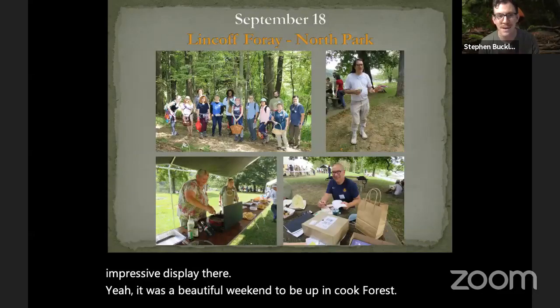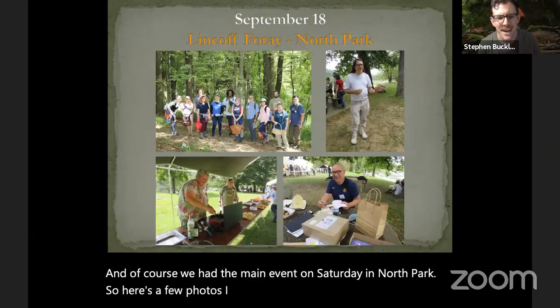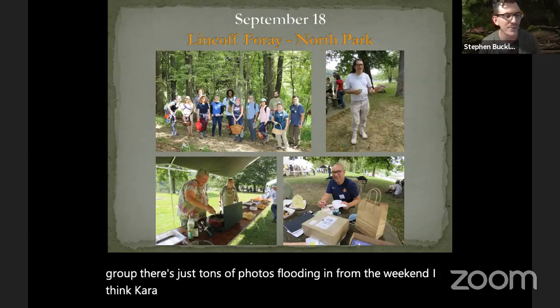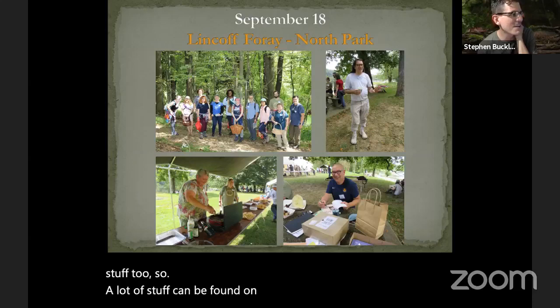And of course, we had the main event on Saturday in North Park. So here's a few photos. I mean, if any of you are in the Facebook group, there's just tons of photos flooding in from the weekend. I think Kara started a Google Photos album that people can upload stuff to. So a lot of stuff can be found on there, but these are a couple highlights.